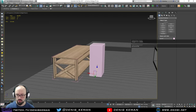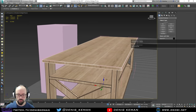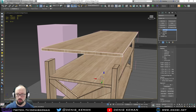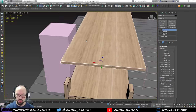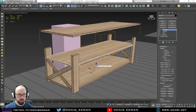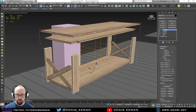I'll have it off. Z only and oh, hello. What the hell? All right, so this is the height for the table, it should be. And I will need the second part to not exist. Actually, you know what? It can exist because I have actually cut it up. So I can use it in here like so.